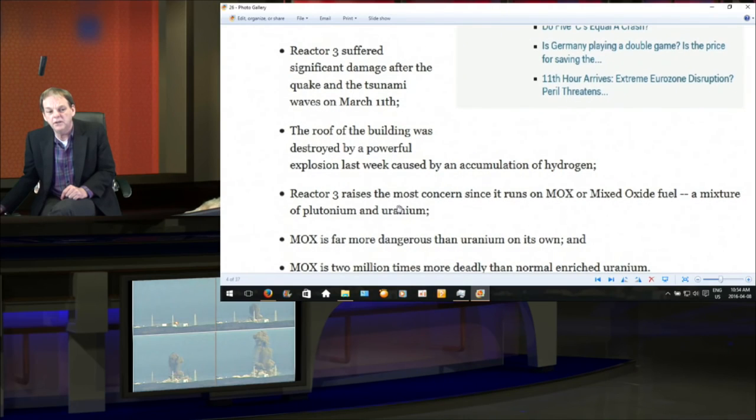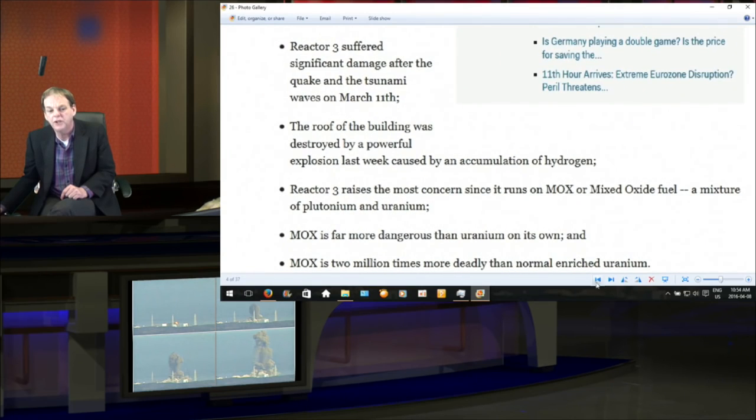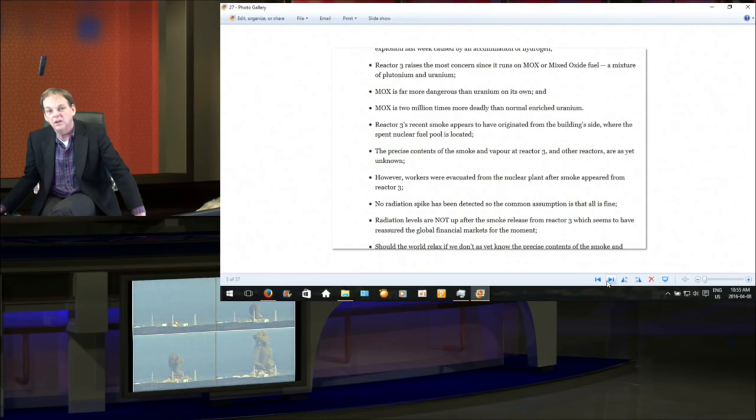Reactor 3, your third sentence down. And MOX is far more dangerous than uranium. MOX is 2 million times more deadly than normal enriched uranium. It's 2 million times worse than any other reactor on the planet. That's what that means. That's what the headlines were for the first couple of weeks.